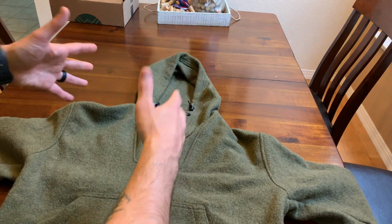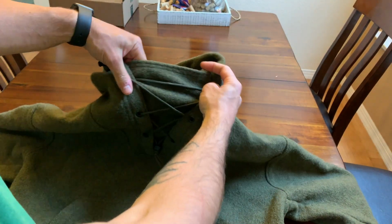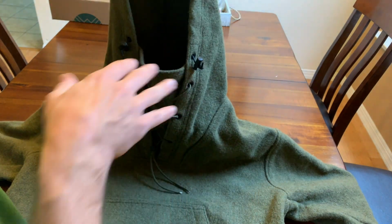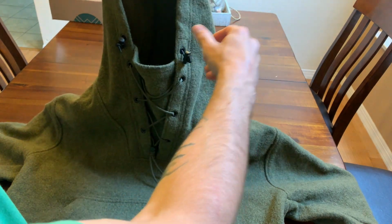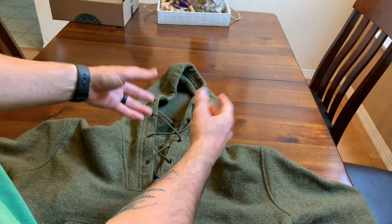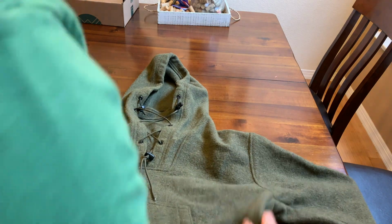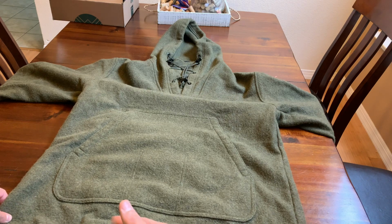So, hood, obviously, on here. There's this nice neck piece right here that actually covers all the way up to your chin. This is great because it lets very little air in. So if it's really cold outside, you can cinch these up top, you can cinch them up on the bottom, and you can really create a nice kind of mummy experience in there to keep all of the heat in. It's nice and long, which is another thing that I like.